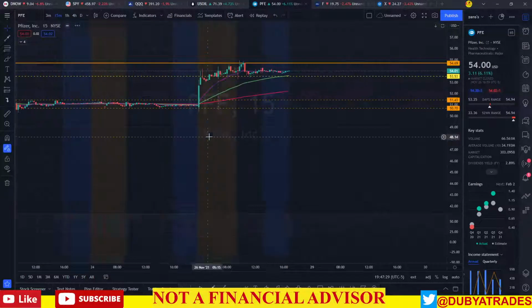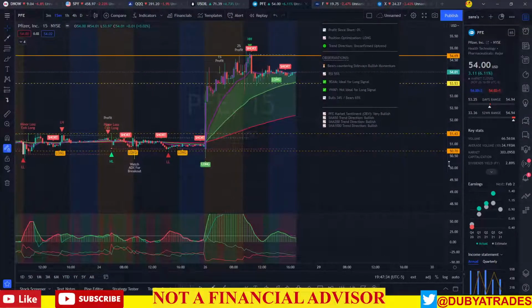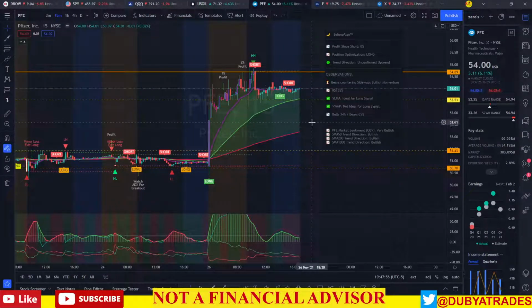Let's go to 15 minutes. So we can see here that it's starting to gather, come back. We can see it starting to consolidate here. Here's where we want to watch for the breakout. What's it going to do from here? If it continues below this 50, it's going to pull back. This is the pullback we were talking about on the longer time frame. This is more than likely what it's going to do.